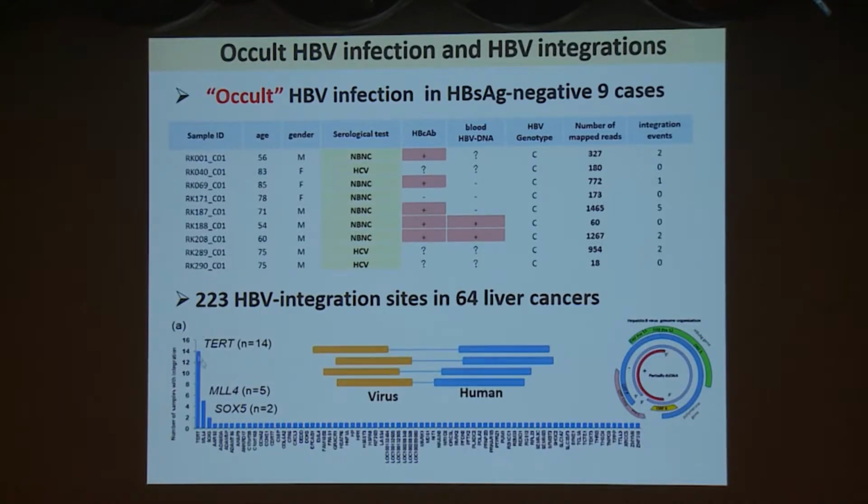One of the preferential sites is the TERT promoter region, and also MLL4 and SOX5. Otherwise, the integration is a singleton integration site.